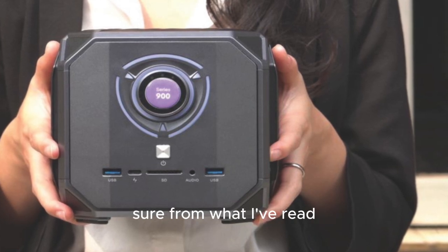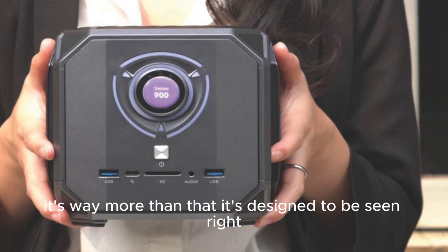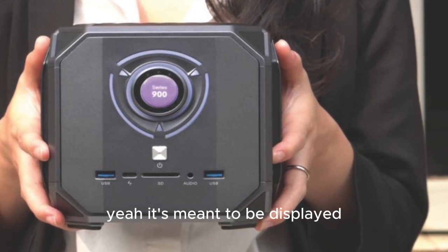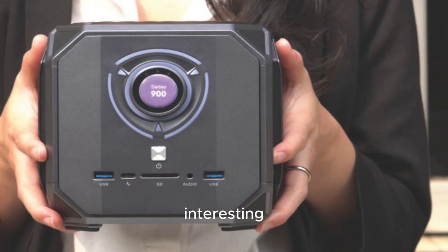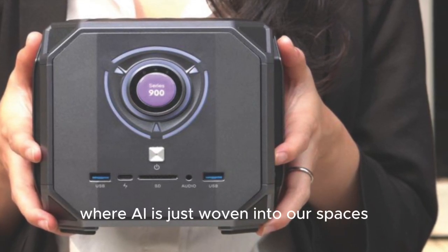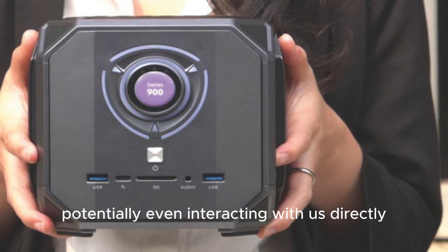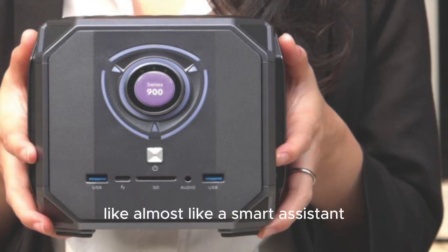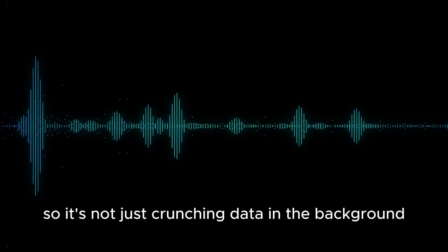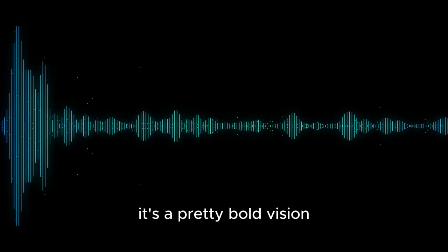Sure. From what I've read, it's not just a souped-up server. No, it's way more than that. It's designed to be seen, right? Like it's almost a statement piece. Yeah, it's meant to be displayed, not tucked away in a server room. They really want it to be part of the environment, hinting at this future where AI is just woven into our spaces, potentially even interacting with us directly, like a smart assistant, but on a whole other level. So it's not just crunching data in the background. It could be actively participating in the workplace. Exactly. It's a pretty bold vision.